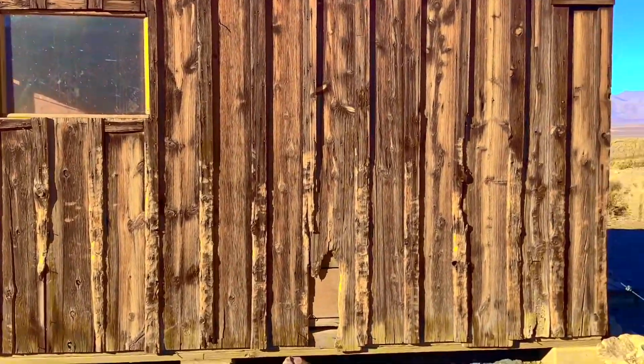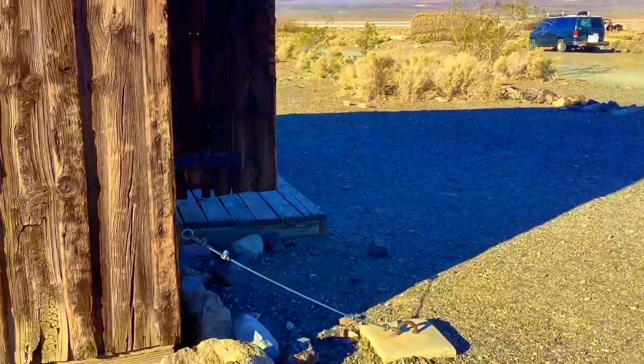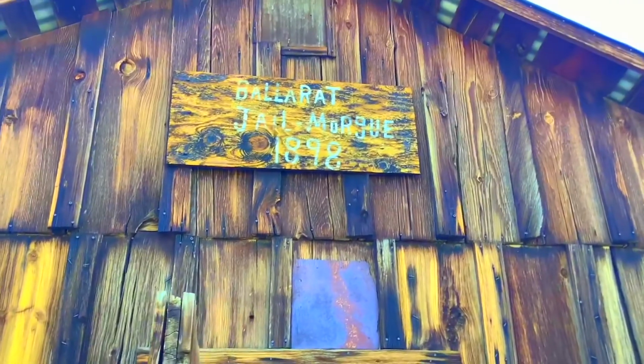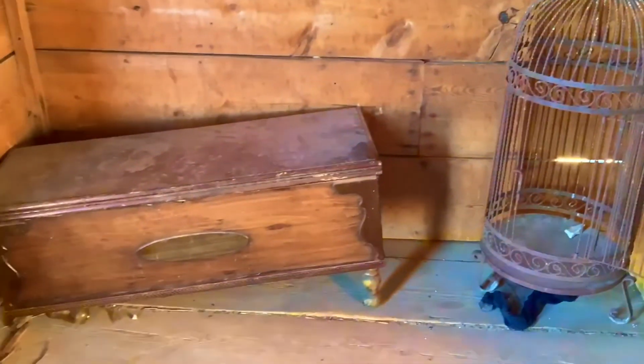This interesting structure, which, it's both a jail and a morgue from 1898. I find that a strange combination, a jail and a morgue.